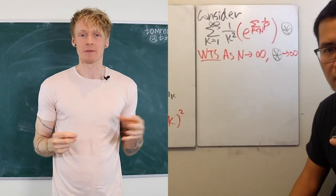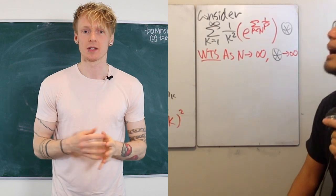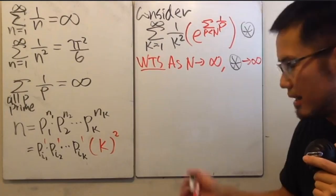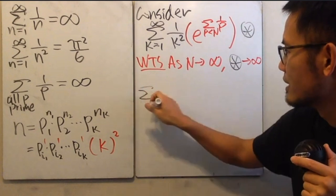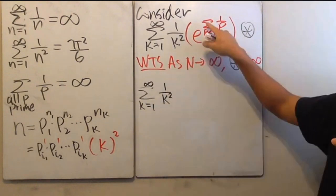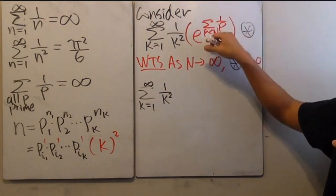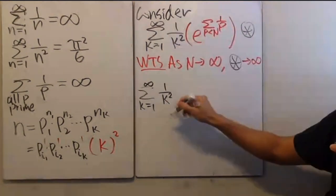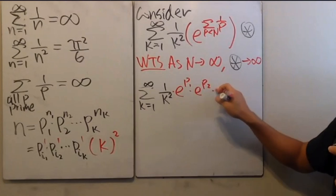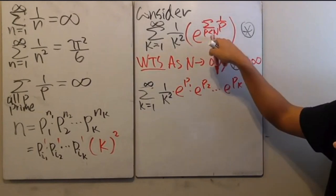I might suggest a good starting point would be to try and simplify the e to the sum, because at the moment this is a finite sum. So we've got e to a sum of numbers, and we can potentially write that in a slightly simpler form. Let's say we have p1 plus p2 plus dot dot dot to pk. e to the sum, we can just write as multiplication. So this is e to the p1 times e to the p2 dot dot dot e to the pk, and pk is just the primes up to capital N.